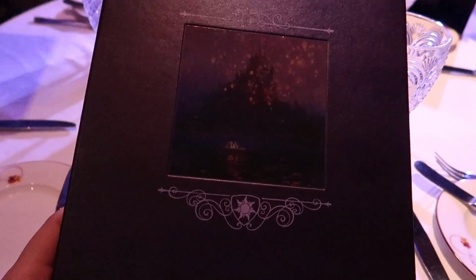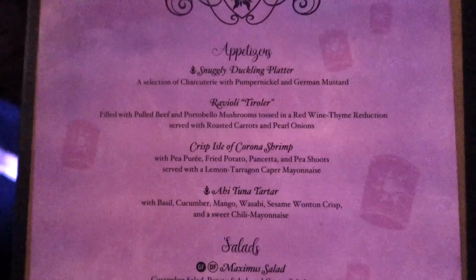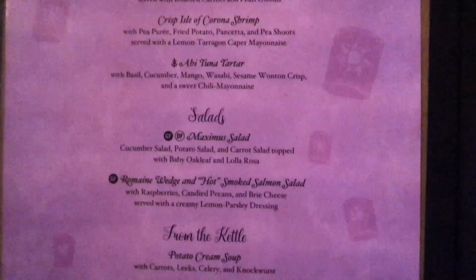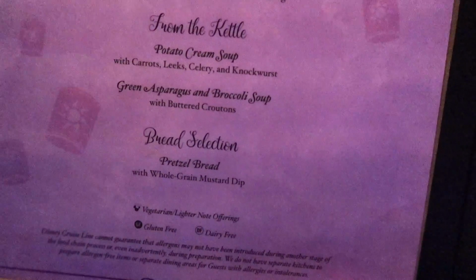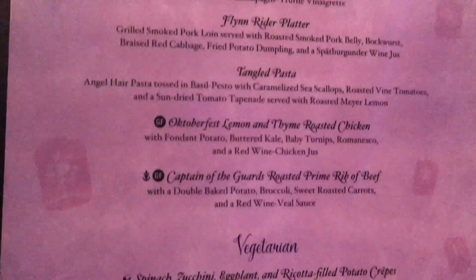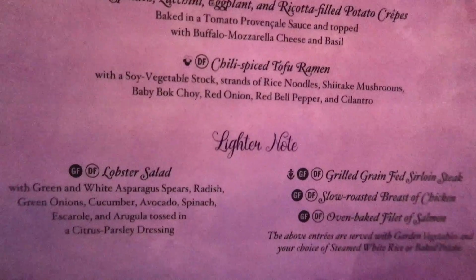And here's the front of the menu, of course, the iconic lantern scene out front. And then we open up the menu, you can see appetizers, the Snuggly Duckling platter. We have all sorts of salads. Then as we go down, we have a from the kettle, which are soups. A bread selection tonight is gonna be a pretzel bread. And over here, the entrees, you have the pan-seared sea bass, the Flynn Rider platter, tangled pasta. Of course, as always, vegetarian options, lighter options.